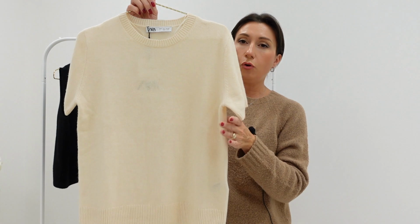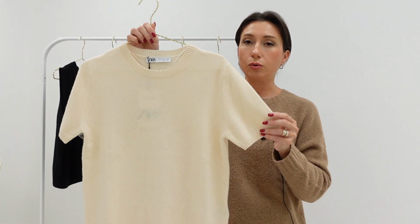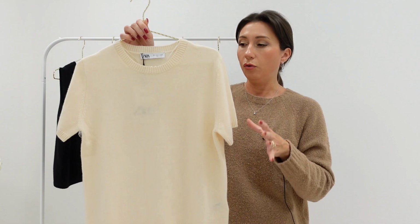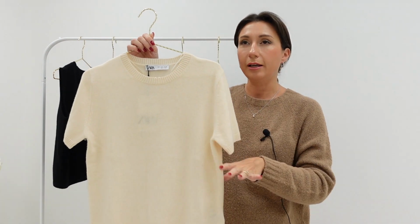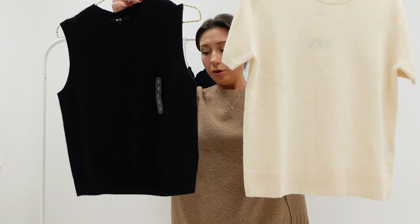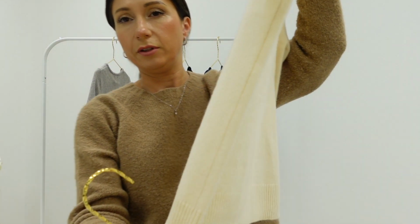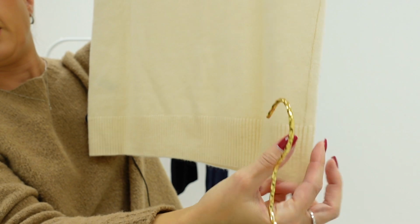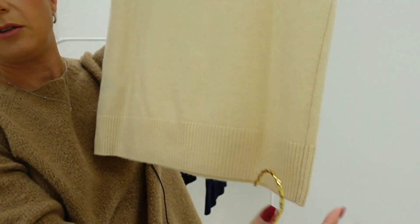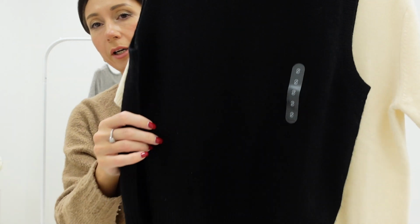Also, if I look at the form, it's more of a straight form. It's more similar to the classical form of the casual style Uniqlo. They both have a similar form, just that the Zara one is even more straight here, and I like that because it looks more expensive to me when all the lines are straight. This one is also quite good.